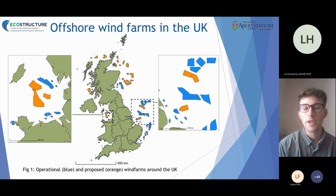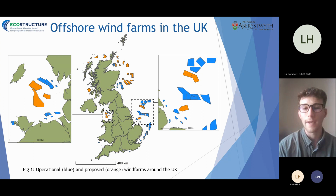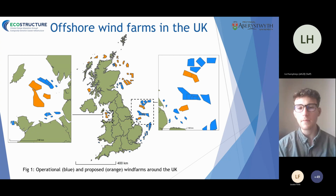So here you can see what the UK coastline is going to look like in order to reach that 40 gigawatt target, with large developments planned down the east coast of the UK and also concentrated developments in the Irish Sea. So if this is what the UK coastline is going to look like in order to reach that 40 gigawatt target, you can only imagine the amount of development and the amount of man-made structures that are going to be introduced into our marine environment in order to reach that 2050 target.